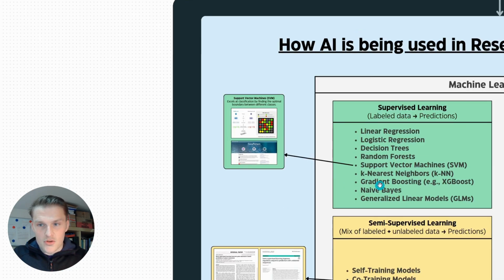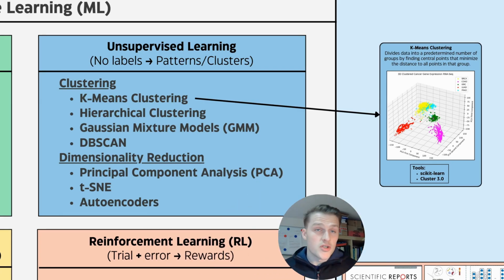Okay, let's now move on to unsupervised learning. Unsupervised learning is a bit different from supervised learning in the sense there are no labels or predefined answers in the dataset. Instead, the algorithm tries to find hidden structures or patterns in the data on its own. This can be really useful for exploring data when you don't already know what you're looking for. There are a couple of common approaches in unsupervised learning. One is clustering, which groups similar data points together based on their features. Another is dimensionality reduction, which simplifies large datasets by reducing the number of variables while preserving the most important information.